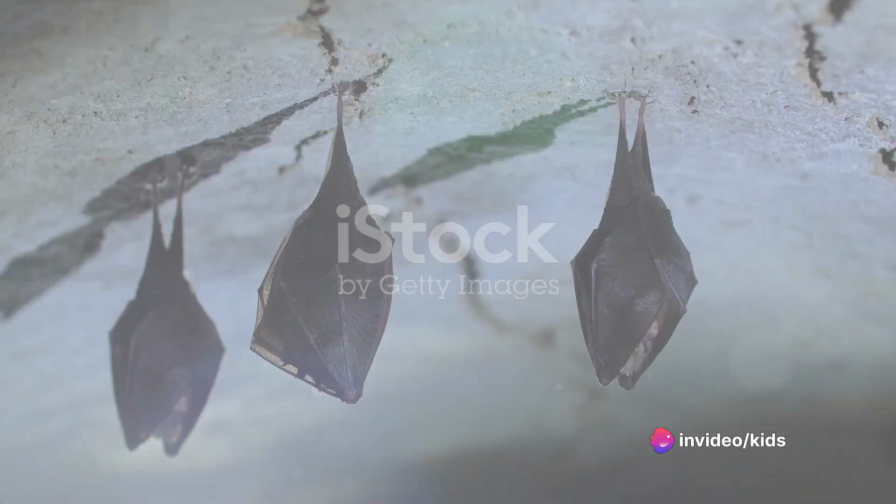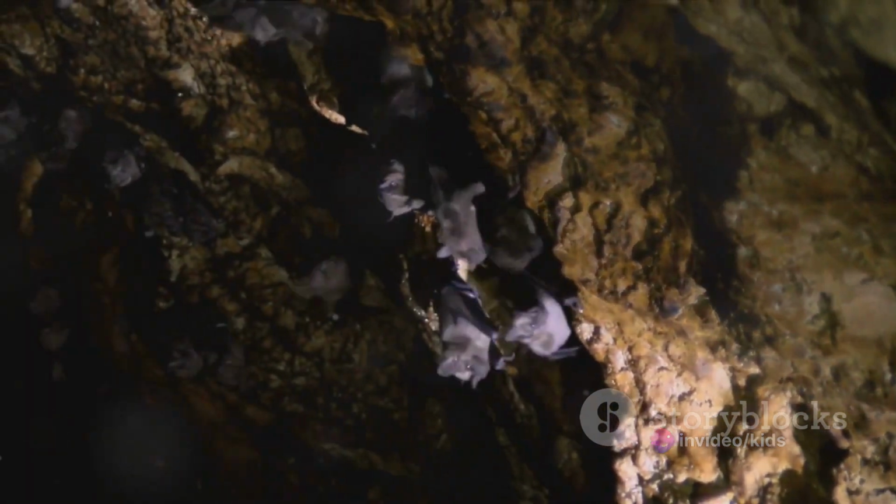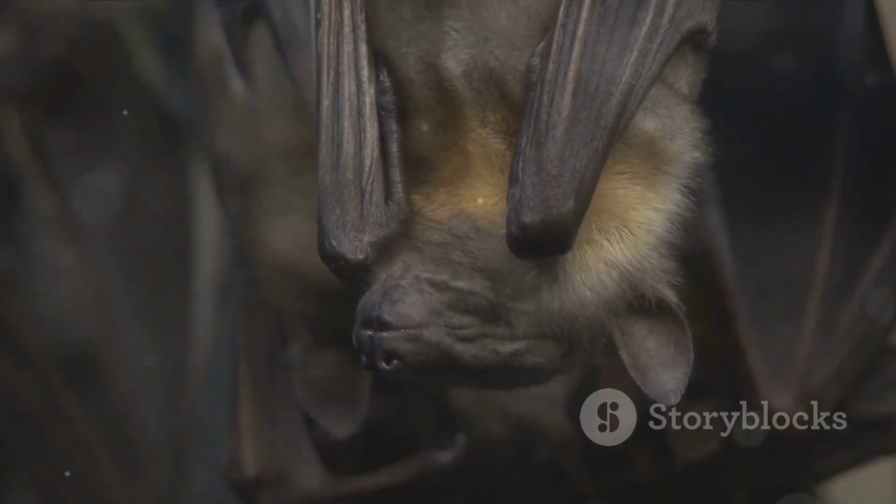Did you know that not all bats are the same? Yes, you heard it right. In our wonderful world, there are over 1,400 different types of bats. It's a big bat family. Bats are pretty cool creatures.